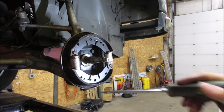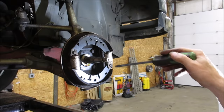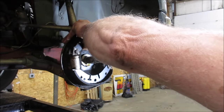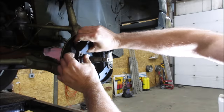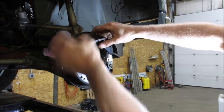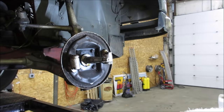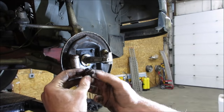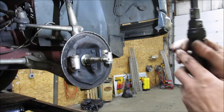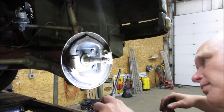Not sure what side has the piston. And can we push on that one? I wonder if it's where the adjuster is. Can we just pop them right off of there? Take a look at it. There we go. Yeah, so it's got a little star adjuster on the inside of it, on a cam. And which side has a piston?